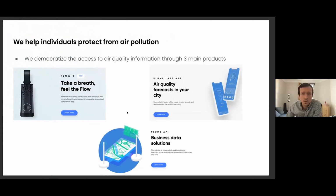Flow is a wearable, low-cost air quality sensor for individuals, so you can bring it with you all day long, and at the end of the day, it provides you information about your personal air pollution exposure. Our second product is an air quality data API, providing individuals, researchers, or businesses with global air quality data. And our third product is a free smartphone app, giving users localized air quality forecasts in a similar way to how a weather app would give you weather forecasts around you. So now I'll describe in more detail how exactly we build our air quality data.